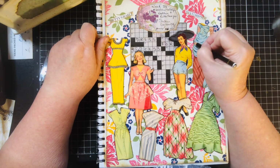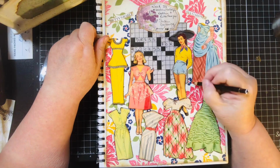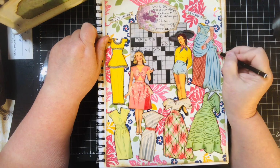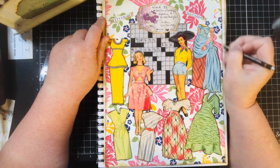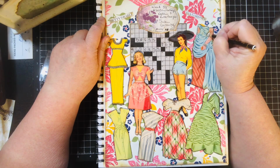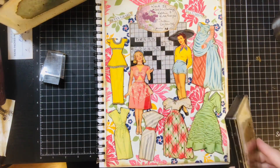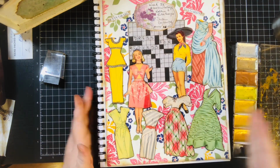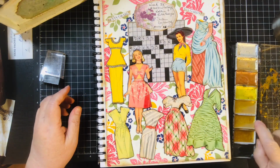Last one. Okay, there we go. I'm just going to do some gold splatters. And we will call it done.